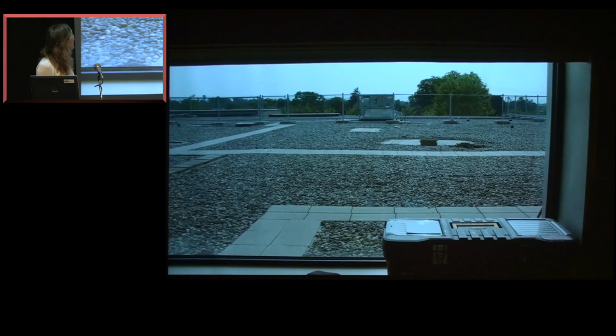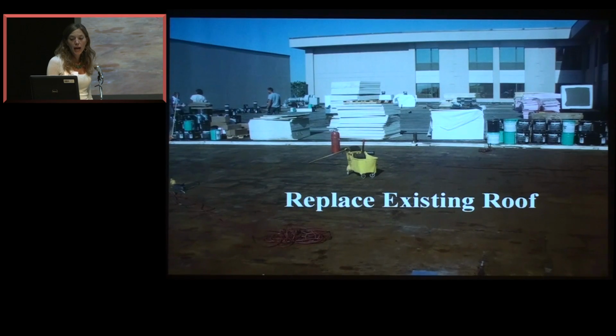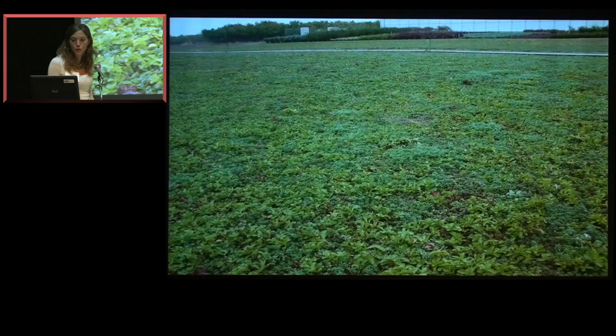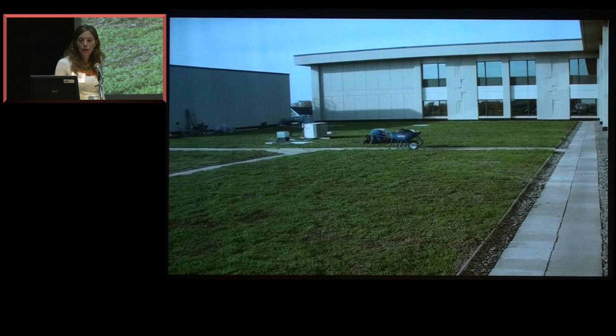Okay, back to pictures. So this is the same hospital that I showed you before, and I'm just going to run through a scenario here, what we did for this hospital. These are our different certified contractors bidding on the new green roof, replacing the existing roof. This is Anderson Roofing, they're local here, replacing this roof. This is the sedum mat growing out at the farm. This is the layers of the green roof's components coming in. This was Enviroscapes Northwest who installed this one, another great local group.